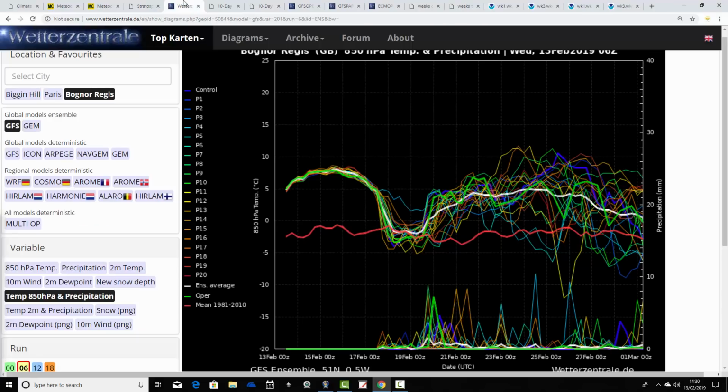So these are how the GFS temperature and precipitation ensembles are looking for the next 2 weeks. Looking at Bognor Regis today down on the south coast. And this is another suggested location for this section of the video. We've got the list of the places that you said you wanted to see. So this is another one on the list. We're going through the list now.